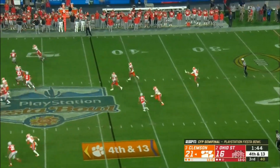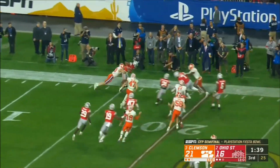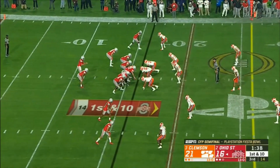Wilson waiting on the punt as Spires rolls out and kicks it rugby style. And it's a dangerous play. The freshman fielding it on the hop, and they're off and running. Had he made the first down, he would have had a shot.